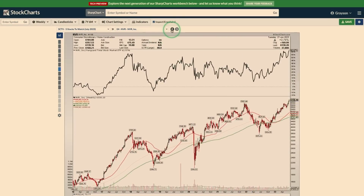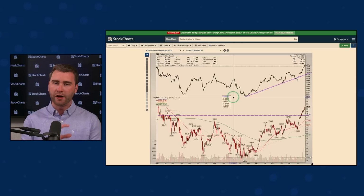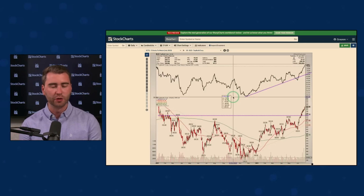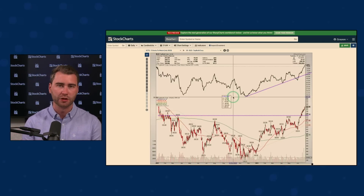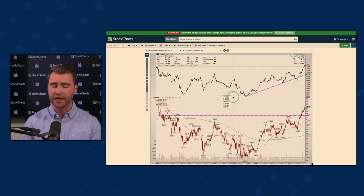So we're going to move on to our third chart. A little bit of a different spin on that home construction group. This is an industrial name in the building materials space. TopBuild, BLD is the ticker. A very similar looking chart. Again, these are the kinds of things that I am scanning for and looking for.